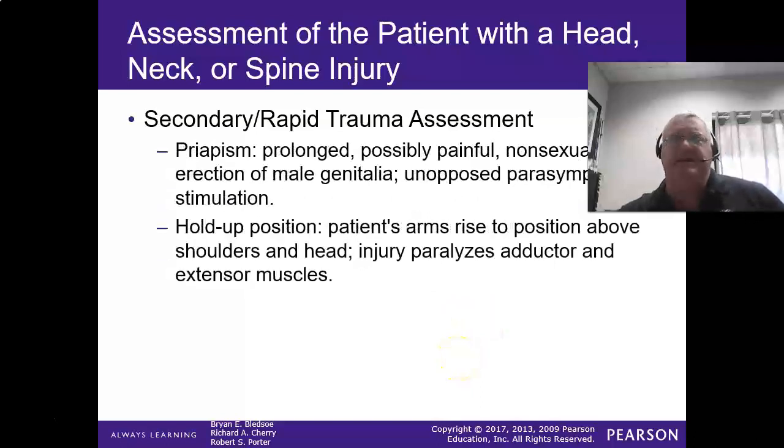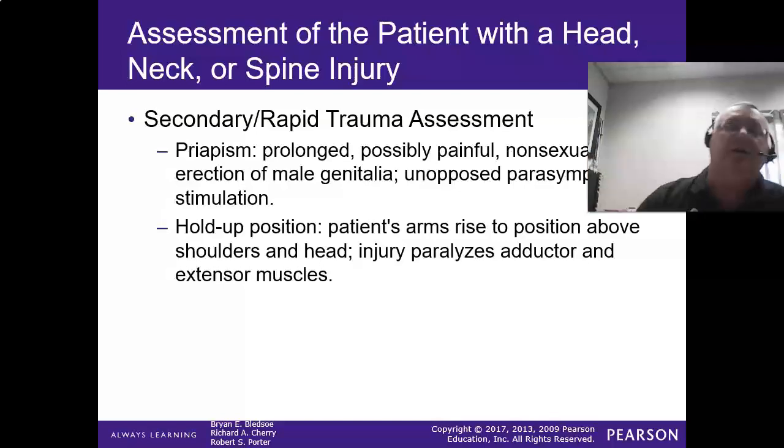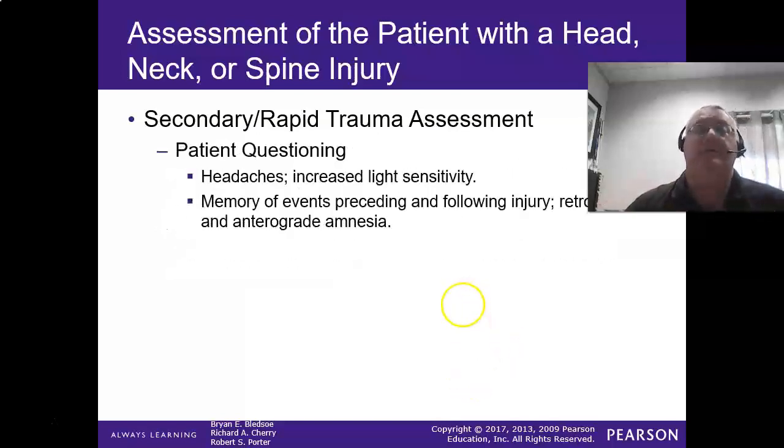Priapism is the erection of the male genitalia. And before anybody asks, yes, the girls can get it too, but it's just not the same. It's because of unopposed parasympathetic stimulation. So what happens is that it signals that to get bigger. Long and the short of that, though, that's a sign of no control to the area, okay? And that being said, that's a good sign that you've got a spinal break. Really good sign, all right?